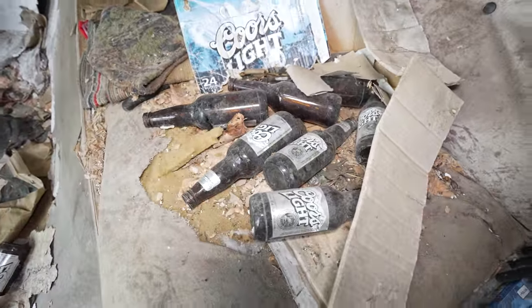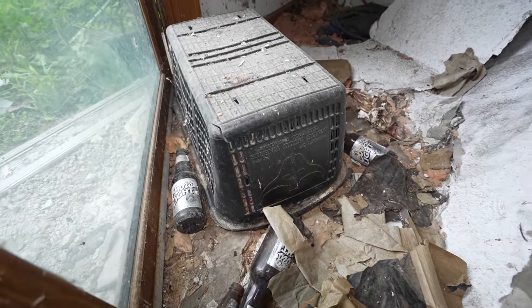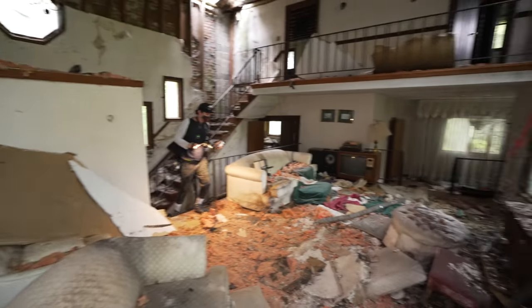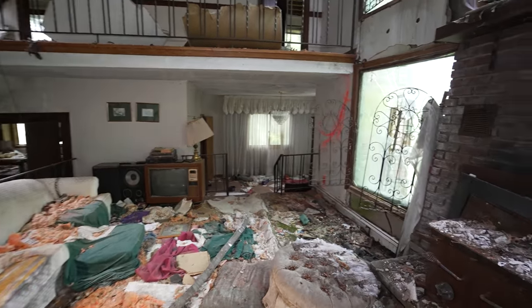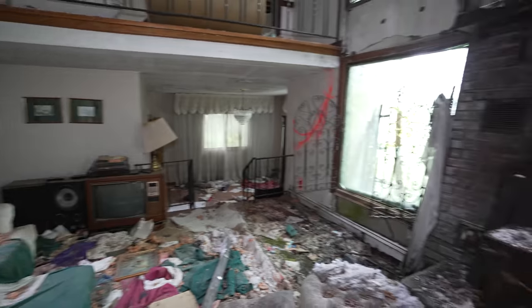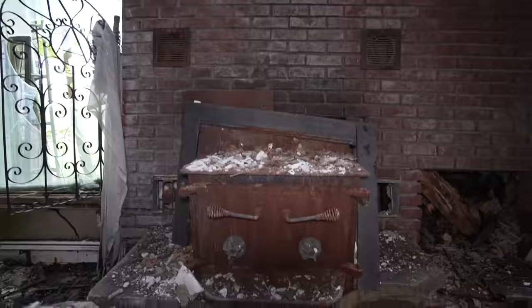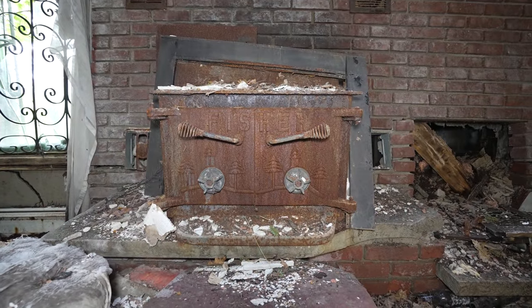Even down to the beer bottle still on this couch. Even a Nob Hill Farms basket. A VHS there, the movie Speed. Still a beautiful Fisher oven right there, or stove.